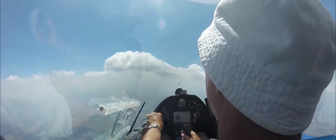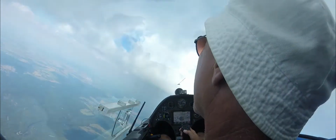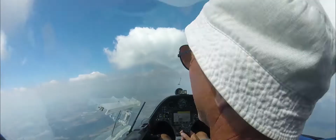And eventually, once the start was opened, we managed to get right up to cloud base just to the west end of the line, and we're in a good position to make a start. Unfortunately, we did drag a small group of other gliders with us, and they sat with us for the rest of the flight, but that's the way with competitive gliding.